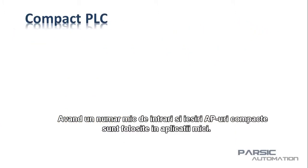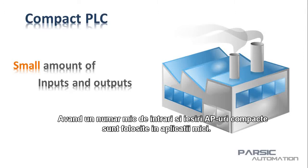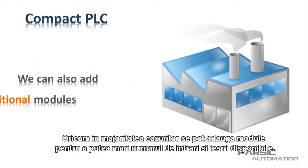Due to having small amounts of inputs and outputs, compact PLCs are typically used in small applications. However, in most cases, we can also add additional modules to increase the number of inputs and outputs available to use.